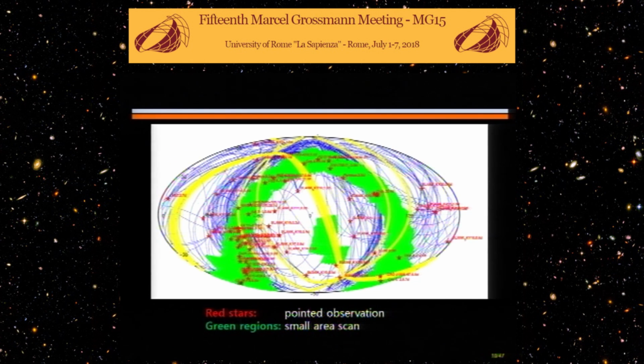And the figure shows how the sky is covered so far by this mission, in an equatorial frame. Here the green belt shows how the Galactic plane is scanned by us, and this yellow belt shows the test of the all-sky survey mode, and the red points show the pointed observations for individual bright sources. Blue lines show the slew of the telescope between every two observations.